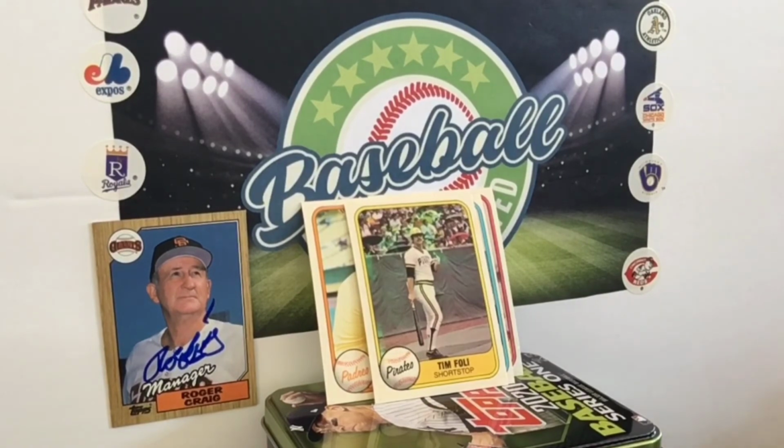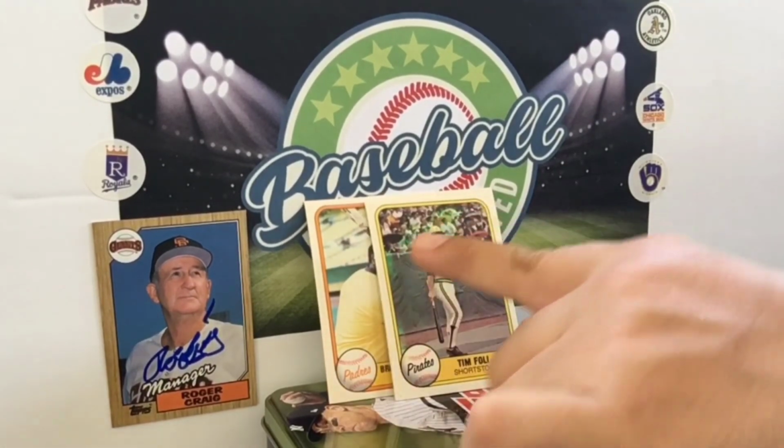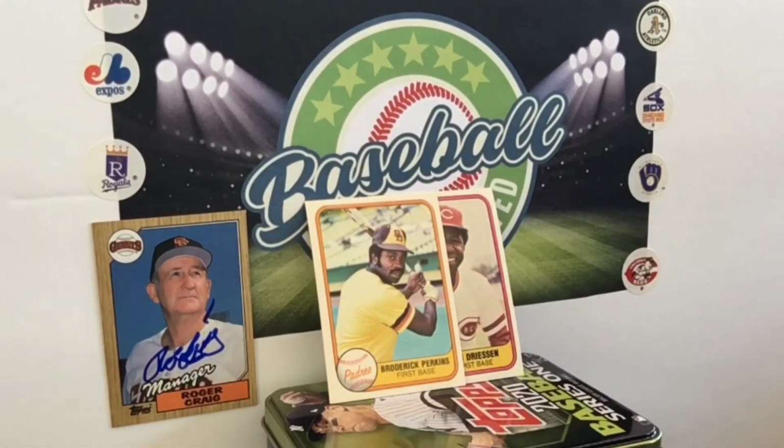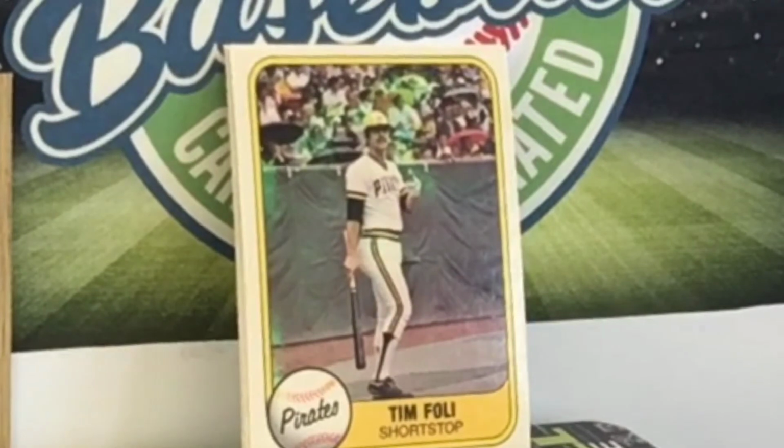I feel like someone in section 117, row 5 caught that photo. Mind if I borrow this real quick? Because look at all that weird green tinting on that. See if that's a printing mistake or if that's an actual error. It's not an actual error. So you see all that green there? I think the Pirate Parrot got a hold of this one.